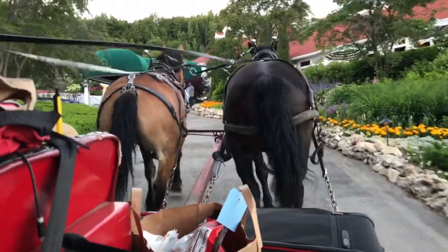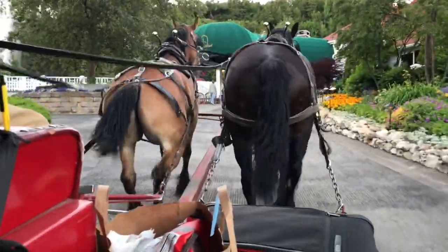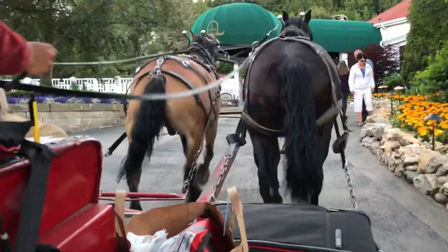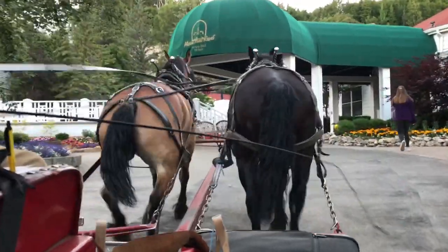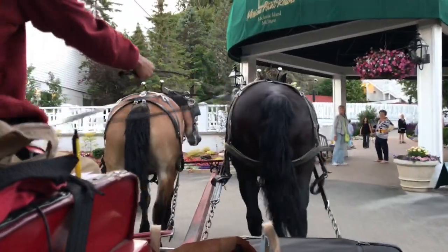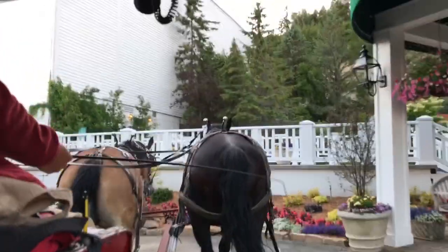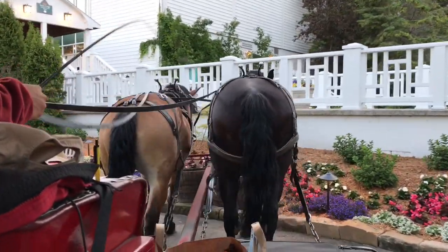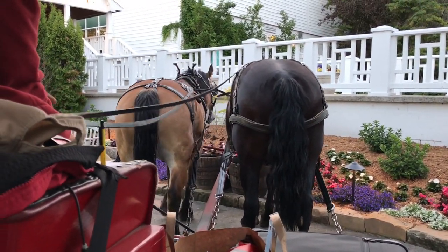Oh, look at that, they are giving her a push to get up the hill. Good ponies. Good ponies. We're not making one horse pull this entire carriage. Next time, don't make one horse pull the entire carriage.